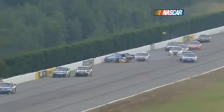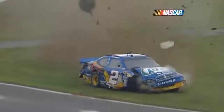So that's a scene over near the tunnel turn where this incident has occurred. Again, Kurt Busch and Elliott Sadler involved over there, bringing out the caution flag just 35 laps from the finish, and that has led to a red flag because the track is completely blocked over there.